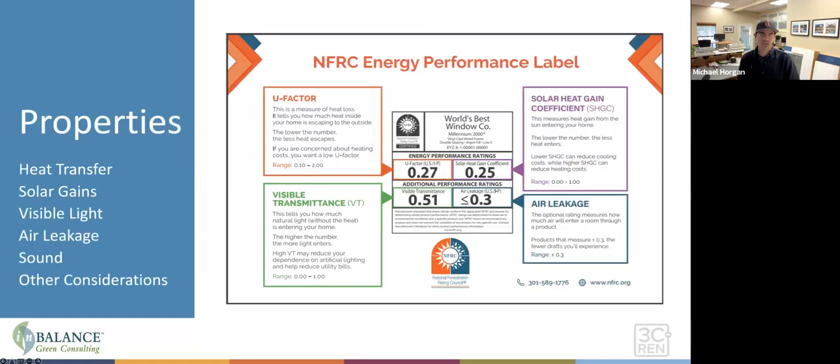So we're going to use the label on our windows to drive the next few slides, and Jennifer is going to walk us through this label, what these properties mean, and some of the additional properties that are starting to come into play as well. So I've been building forever and never really paid much attention to the entire label and what it meant.